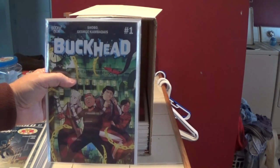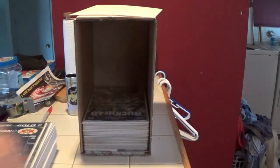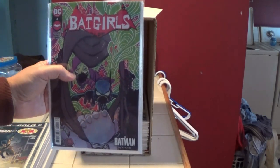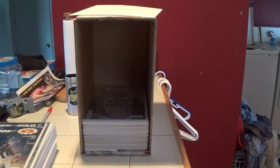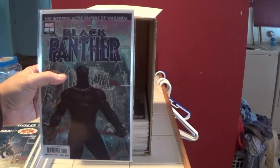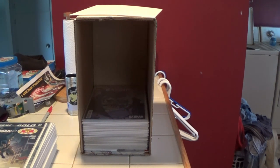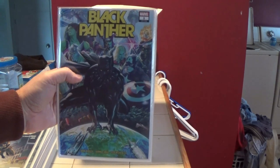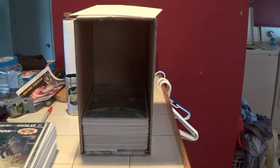Now I got this Buckhead number 1. Here is Batgirls number 4. Black Panther number 1. I don't think this is current series. No, that's Ta-Nehisi Coates. No, that is not current series. This, however, is current series, Black Panther number 1. Here is Black Panther number 2.